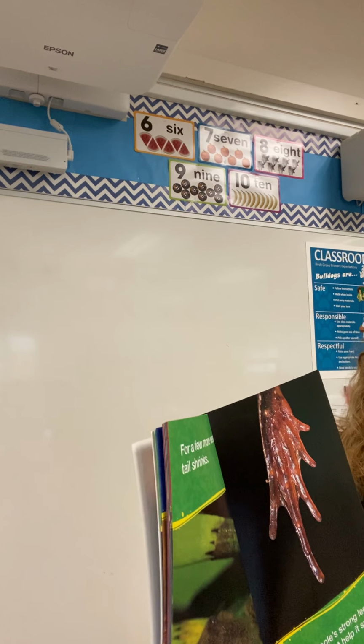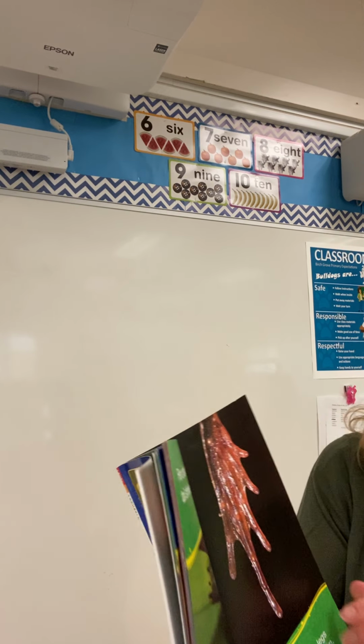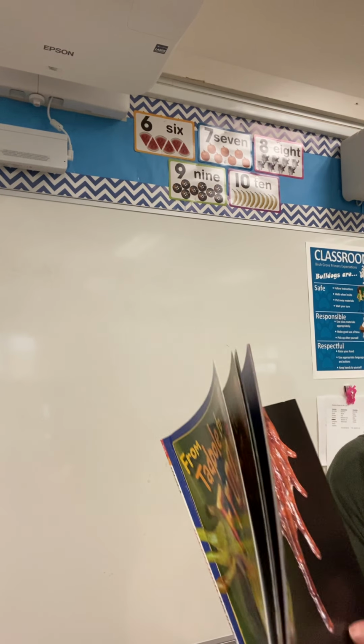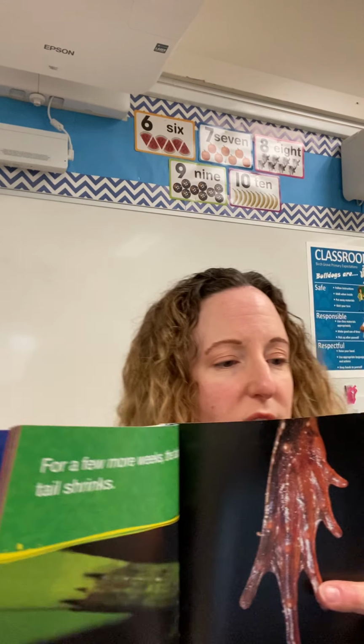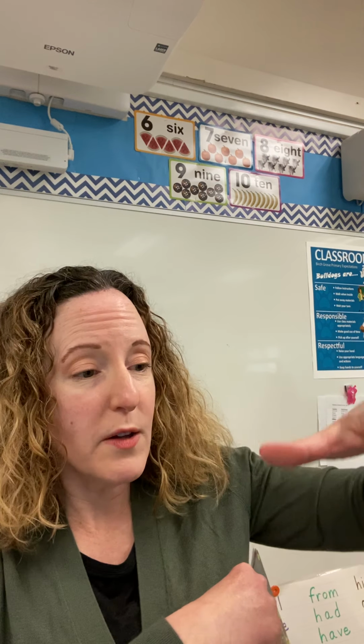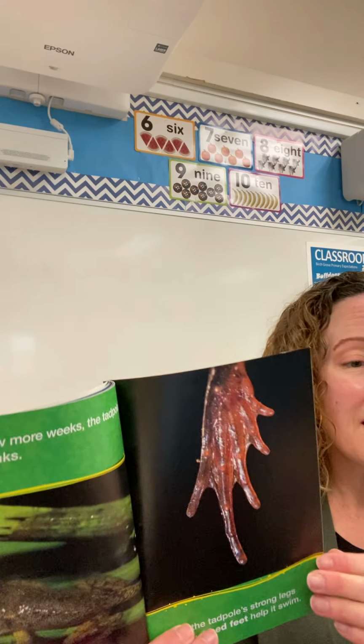For a few more weeks, the tadpole's tail shrinks. Now the tadpole's strong legs and webbed feet help it swim. So webbed feet means you have fingers. This is very similar to the tadpole's feet, except it has skin in between its fingers. So there's skin, and that helps it push the water as it swims. Pretty amazing that its body is made for swimming.